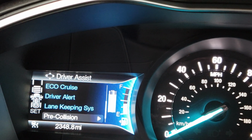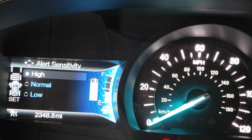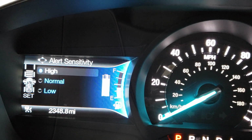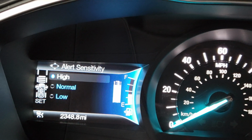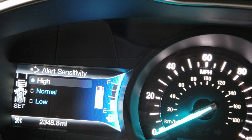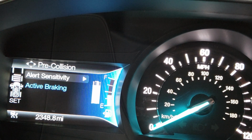All right, we got pre-collision alert sensitivity. I like to keep these things set on high. I like to be as safe as possible. I prefer to have false positives than false negatives, if that makes any sense. I don't want to crash. I want the car to help me as much as possible. If the car really annoys you, you can always change to different sensitivities. I can't tell you what the differences are. I leave them on high.